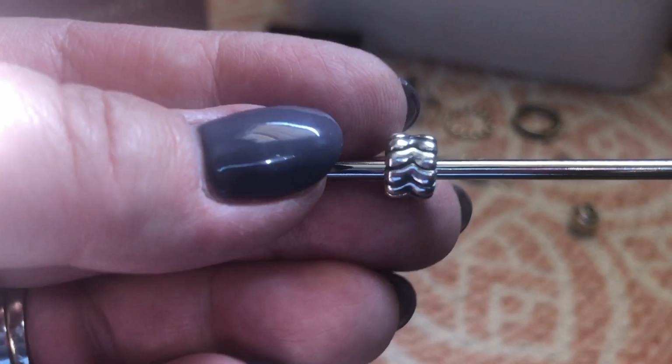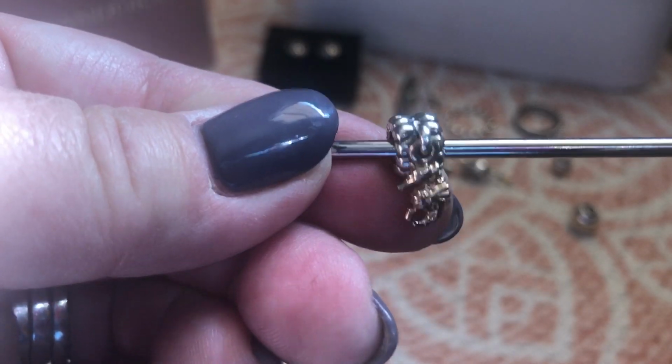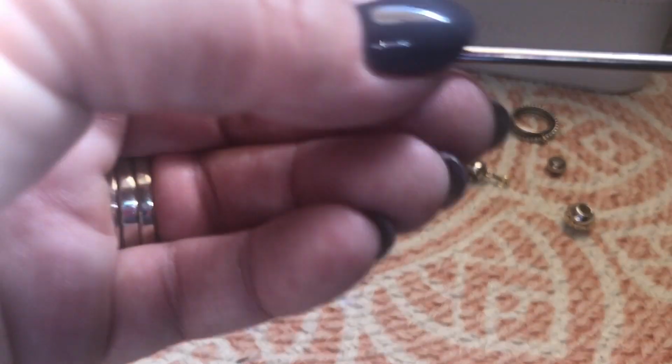And nice thick veil. This is not a clip. Very nice charm. And let's see the next one.